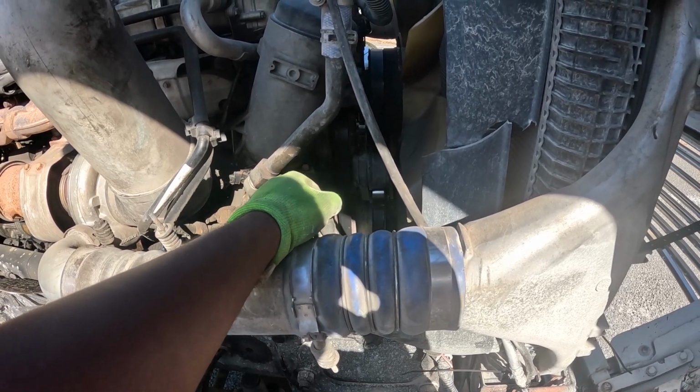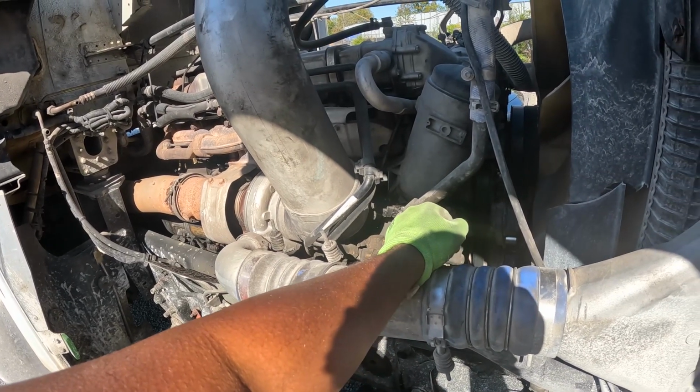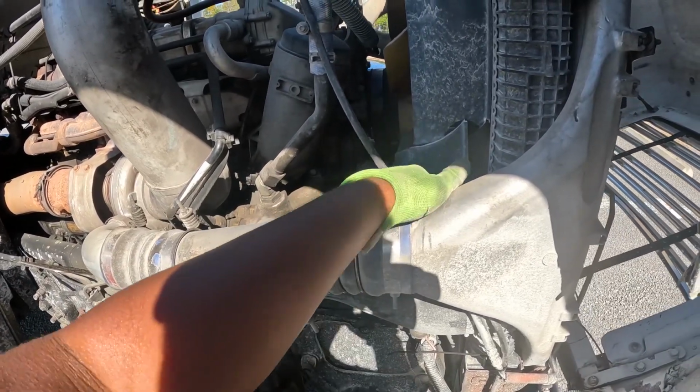What's going on YouTube? Saturday morning, I'm down here with the $15,000 flat top. For whatever reason, they haven't decided to tow this thing, or impound it, I should say. Got spider webs all over it.